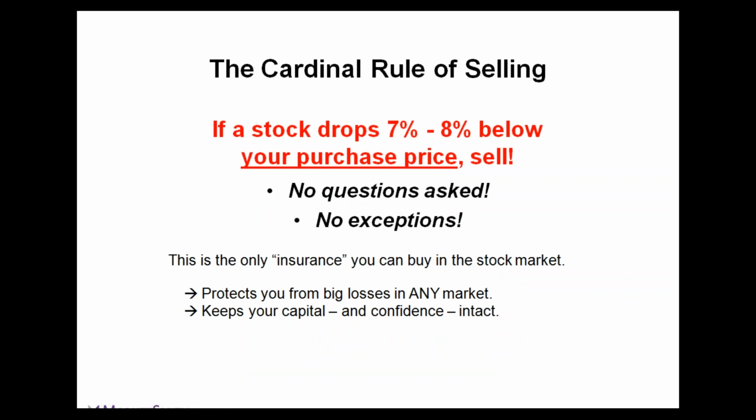Okay, coming to the next big rule about selling. We call this the Cardinal rule here. This is something that is actually kind of difficult to follow. It kind of hurts your ego to some extent. So you might make a good buy. You might have bought a stock at the right time. You might have bought it when it breaks out of the right base pattern. You have identified all the fundamental and technical characteristics, and yet the price drops below your purchase level.